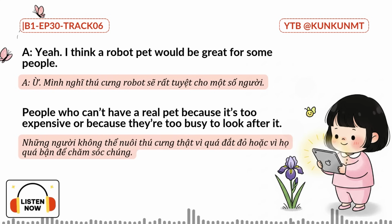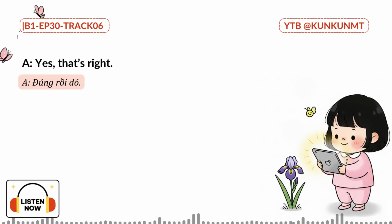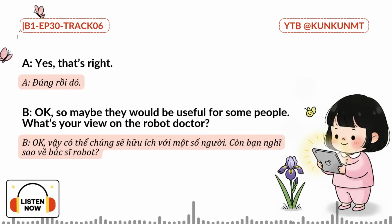People who can't have a real pet because it's too expensive or because they're too busy to look after it. That's a good point. Also, people who can't look after one. Older people, for example. Yes, that's right. Okay, so maybe they would be useful for some people. What's your view on the robot doctor?